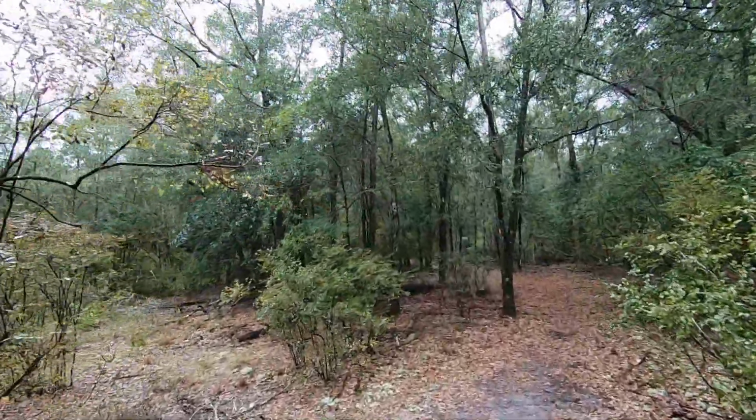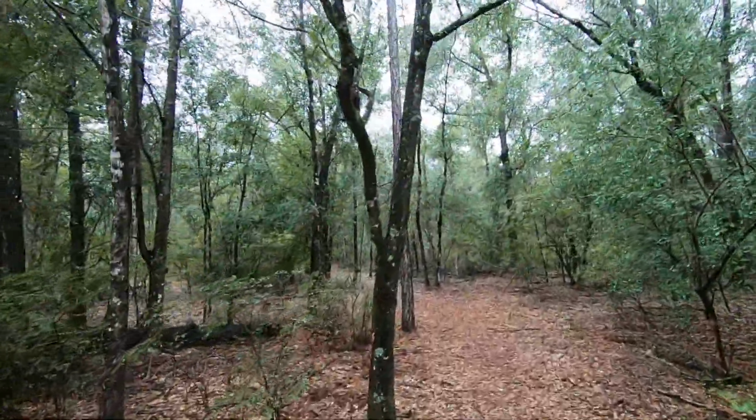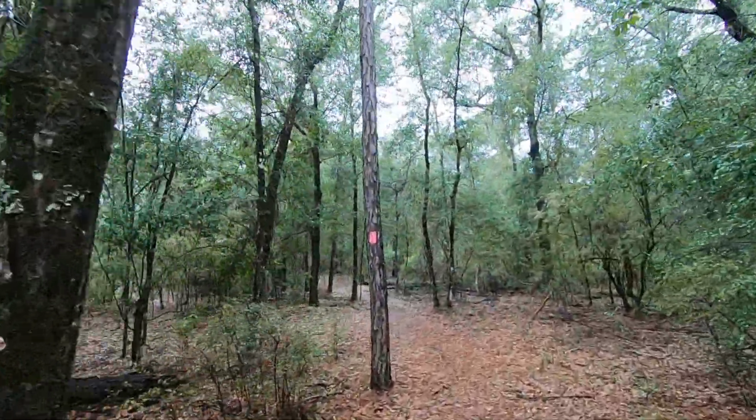Didn't get as far as we wanted to, but it's been a good day. A little cooler now. The rain stopped. A little less humid.